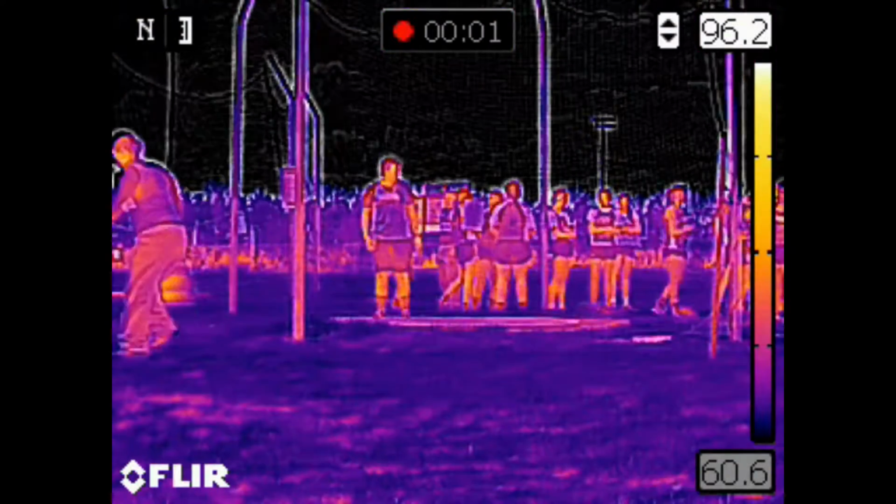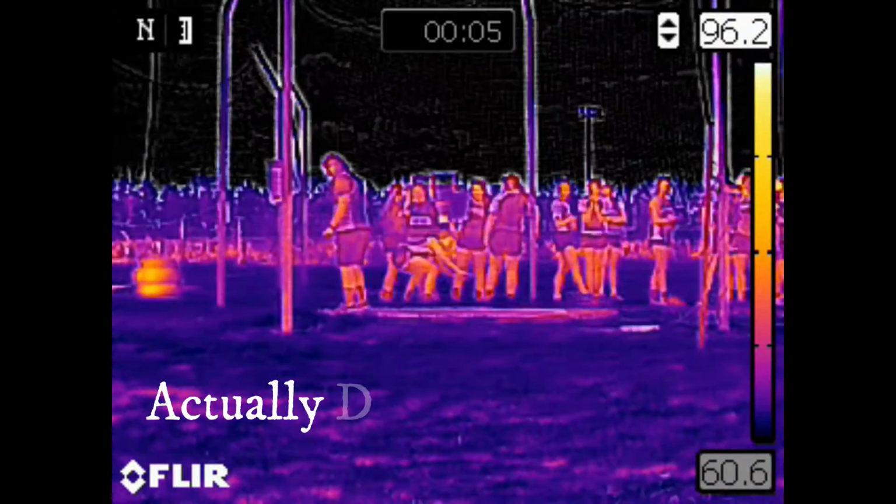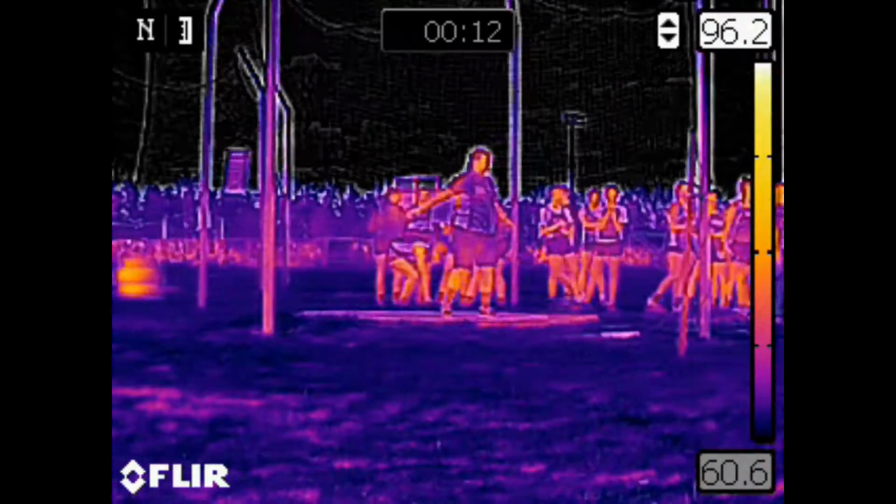And number 7 brings us to my daughter throwing shot. I'm using an E95 camera with the MSX overlay, and I just thought it was a neat video.